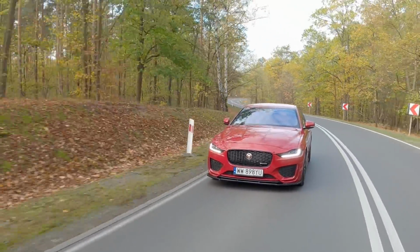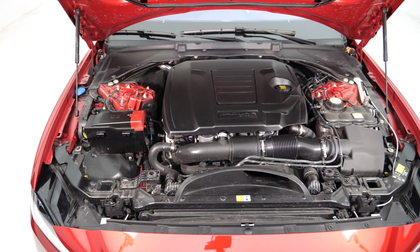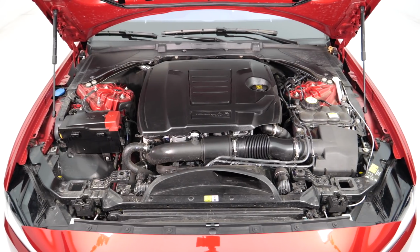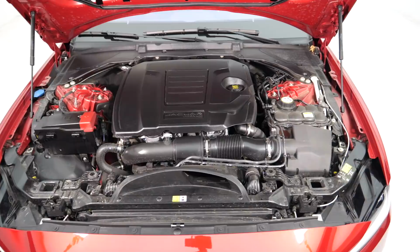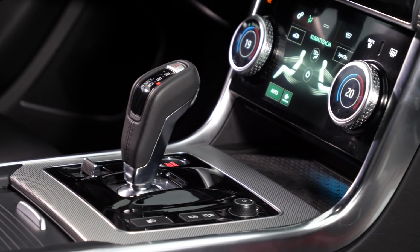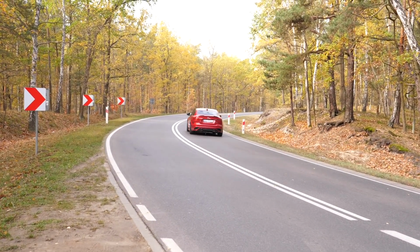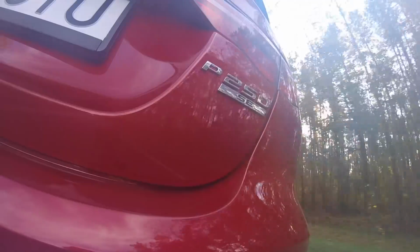Changes under the bonnet are that there is no more a 3-liter V6. There are only 2-liter engines, a 185 horsepower diesel, and petrols, 250 and 300 horsepower. Regardless of the engine version, all cars get an 8-speed automatic gearbox. Rear-wheel drive is standard, and depending on the market, all-wheel drive is available as an option for all or some engine variants. This test car is a P250.